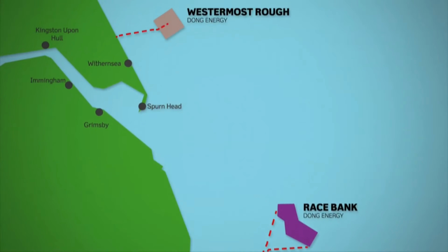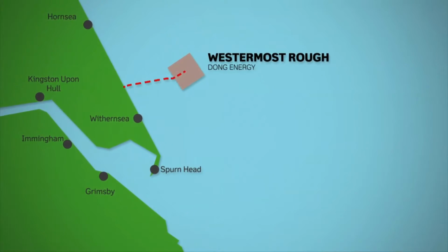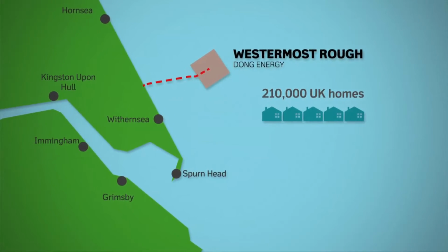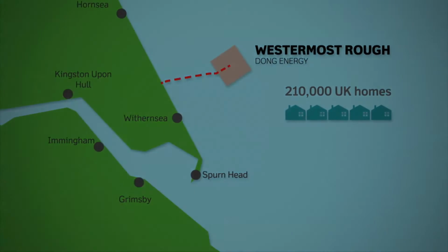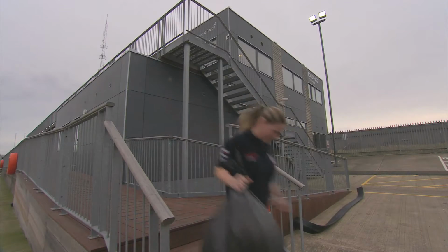Westernmost Rough offshore wind farm is in the final stages of development and would supply enough energy to power 210,000 homes. Dong decided to locate at Grimsby very early on during the planning for the Westernmost Rough project.